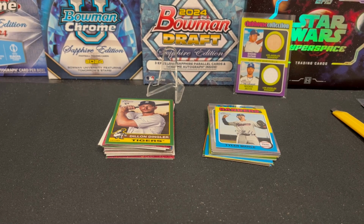If you find them, you want to have a little fun, give it a shot. I'd probably lean blasters, maybe even over megas after seeing how few autographs we got from our mega case. But the blasters from 2025 Topps Heritage seem to be a decent rip for sure.